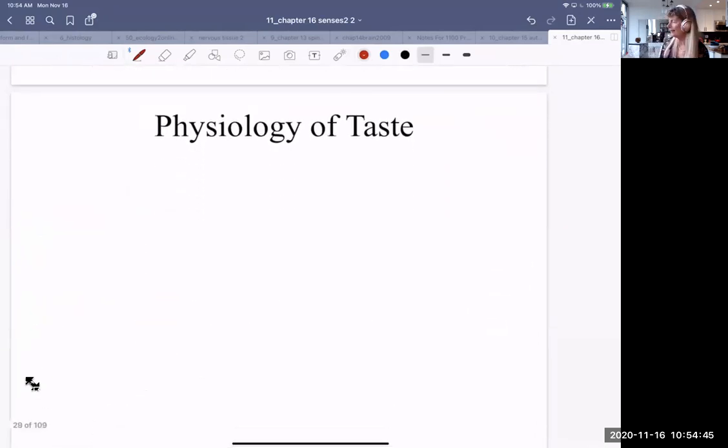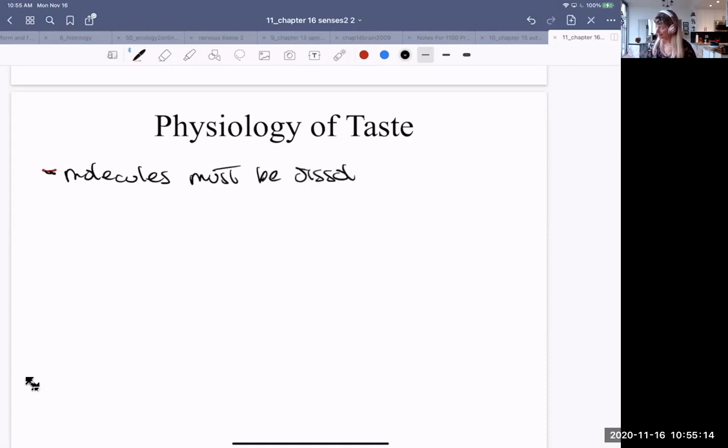So how does it all work? The physiology of taste is really interesting, because there's a reason why you taste certain things. You know, there's a survival reason. Well, let's start in particular with that which we've already said: molecules, in order to be tasted, must be dissolved. They must be dissolved in saliva. That's a must. There are five primary sensations.